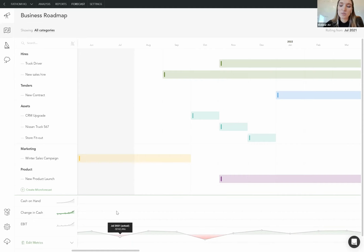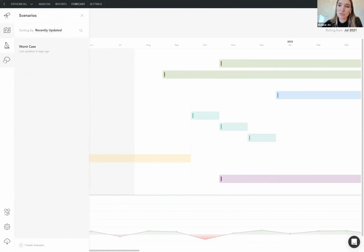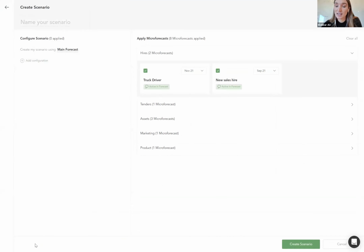Now, there is one other way that we can really get quite a visual view over these micro forecasts, and that's really with the scenario planning here. So maybe you're looking to really assess that range of expectations that we have. A great way to do that would be by building out a worst and a best case scenario. So you'll see in this case, I already have a worst case that I've built. So let's jump in and create a best case here.